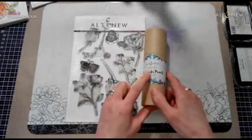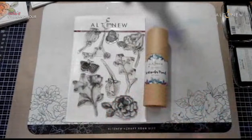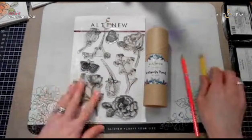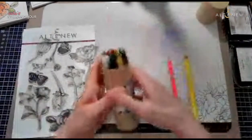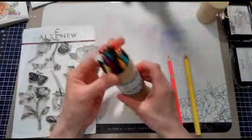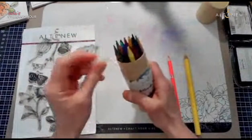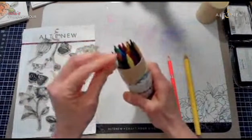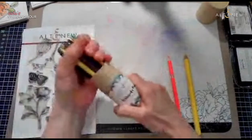Now, these are woodless, which some people kind of go, well, then what does that mean? Woodless, how does that work? So let me just show you. I'll move this aside. So you've got 24 colors in here. So you've got quite a lot of them. You also have this little foam guy in here, which I always hang on to just so that I can stick it back in here so they don't knock around into each other.